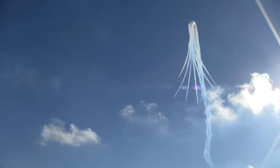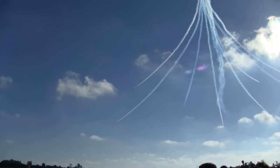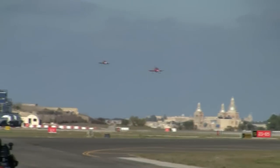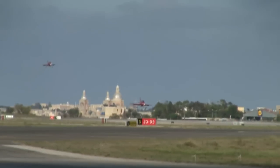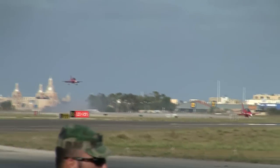Here we go then, ladies and gentlemen. You can see red 5 smoke has also run out. He's used his 5 minutes of white smoke during the display. There he goes, red 8 just puts a bit of white smoke out, and then red 9 sees that that smoke is drifting from left to right.